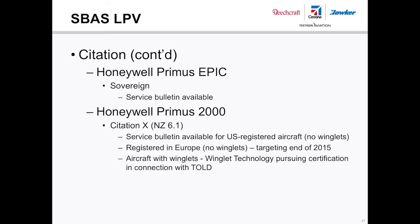They have to do some work with the TOLD database in particular. We're doing a lot of the testing for the approach capability, of course, but they have to complete the certification with their takeoff and landing database, which, for those of you who have winglets, know that that had to be taken out of the airplane when you put your winglets on originally, and we're working with Winglet Technology to regain that capability for winglet-equipped Citation 10s.